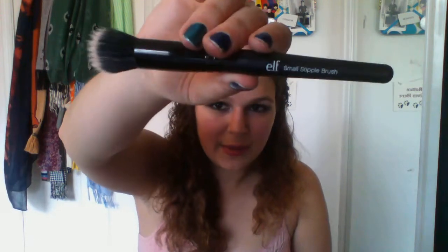Another thing, this is a makeup brush, and I was going to mention it when I mentioned my What's Up highlighter, but I forgot. And it is the e.l.f. Small Stipple Brush. $3. I got mine at Target, and you just kind of stipple it on.